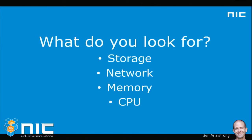So I'm now going to step through each of these 4. And in each of these 4, what I'm going to try and do in a very quick way is step you through the process that I would recommend you apply. The process is, first you measure to understand where you're at. Second, look at what you can do to increase the available capacity of that resource. And third, look at what you can do to control it and ensure that it is distributed evenly, fairly, appropriately in your infrastructure.